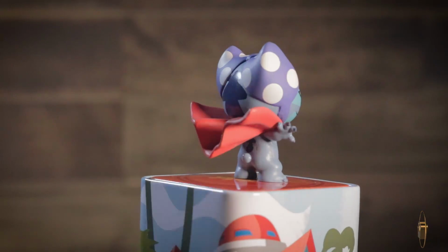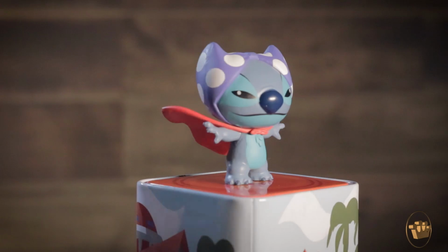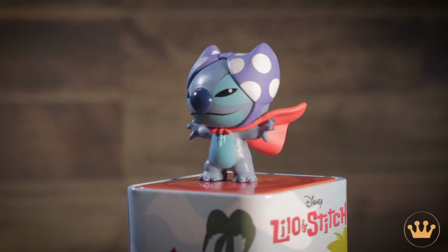Let's see. Do you know what's in this already? I don't. So it's the super, I don't know if you've seen Lilo and Stitch, when he jumps in the laundry basket. It's a little superhero.